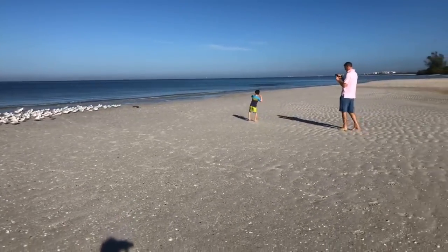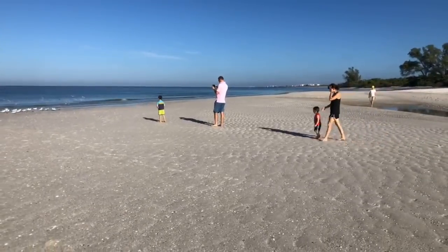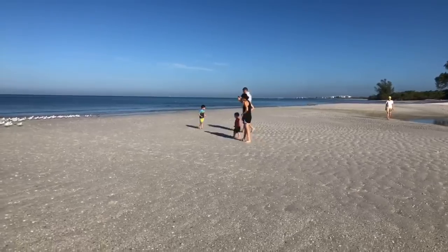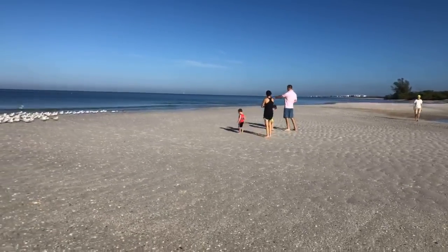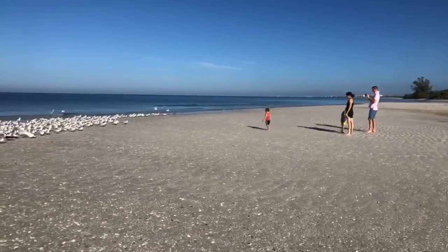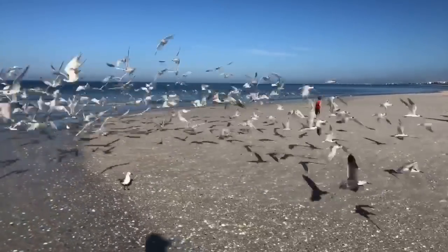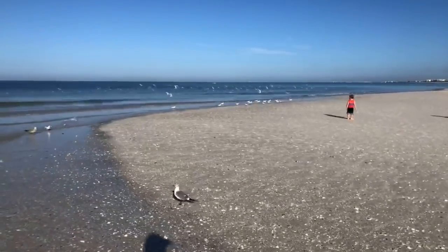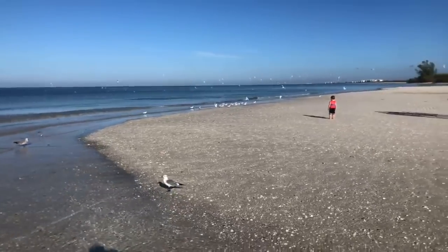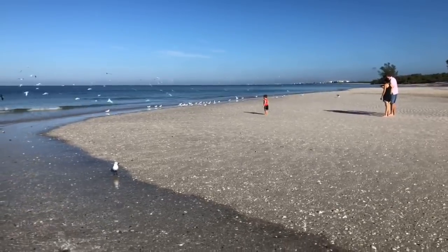Families out here taking pictures of the birds. Great to see young people out here enjoying nature. Absolutely wonderful. No, don't chase the birds. That pisses me off royally. As cute of a picture as that might make, that is the total wrong thing to do when you're out at the beach.